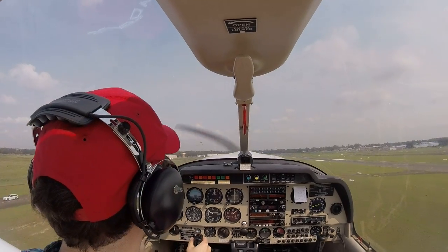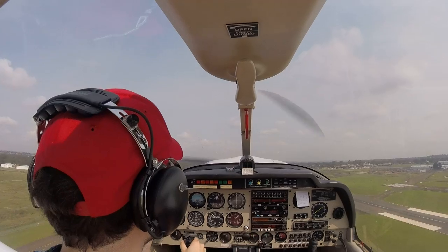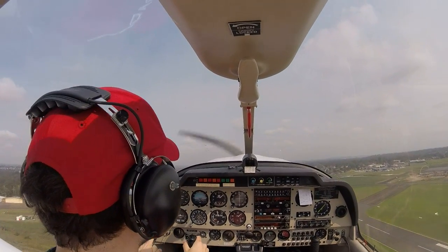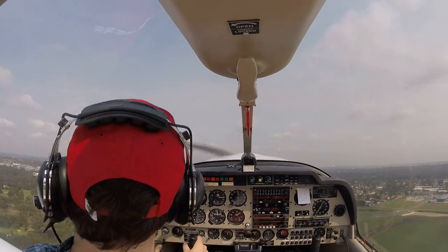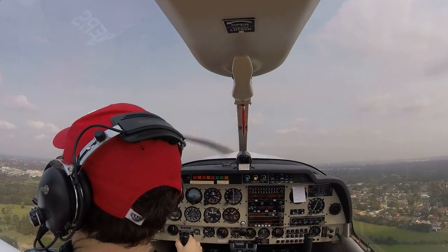Bravo Zulu India, follow Robin upwind, clear touch and go. Clear touch and go, Bravo Zulu India. Downwind, touch and go. Flaps are up, power full, fuel pump on. Temperatures and pressures are green.